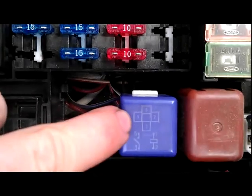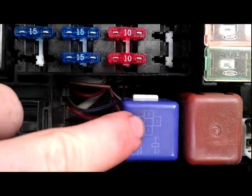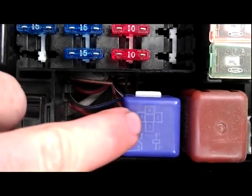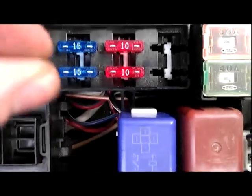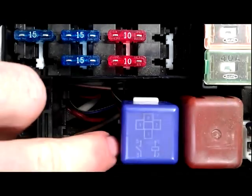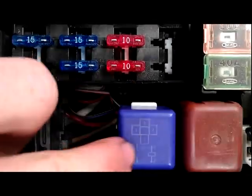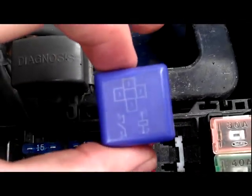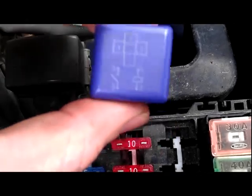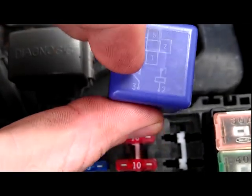So 1 and 2 is showing what these two are. So this 1 and 2 connection is between these two 1 and 2 numbers, and this 3 and 5 is this thing that's open. And when this circuit is closed, when this little door shuts, then 3 and 5 are connected, and your starter will spin. So if you're stuck somewhere, you can't get it started, take a wire, something preferably kind of thick, and connect pins 3 and 5.